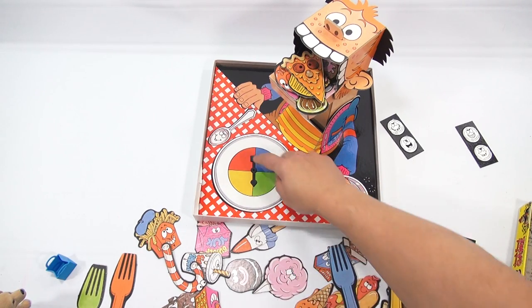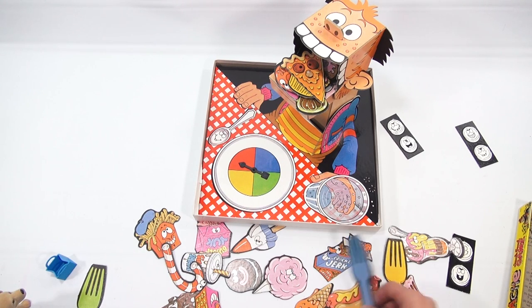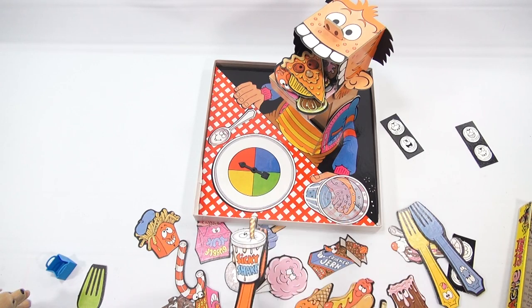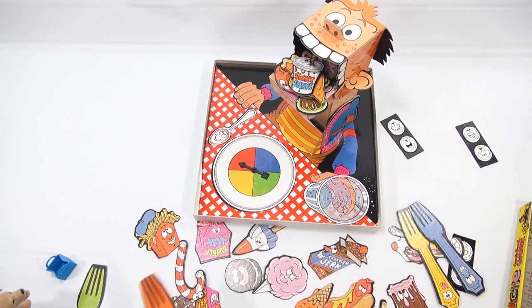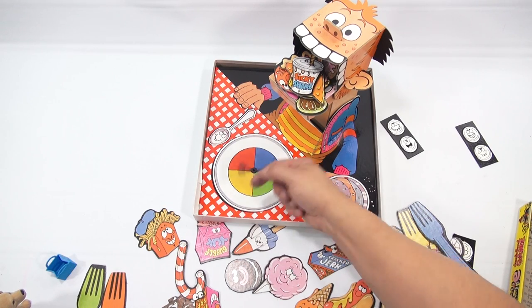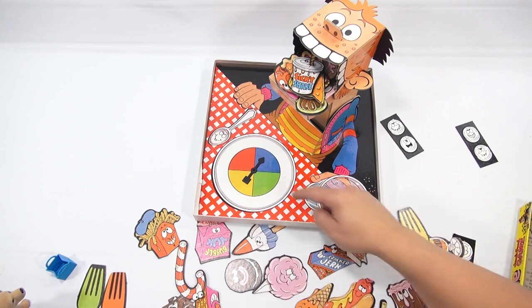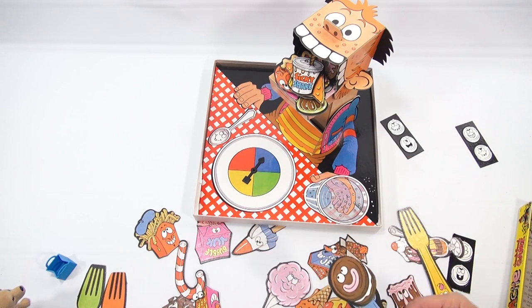So your turn again. Red. Go ahead, pick another one. The milkshake. The sicky shake. Here you go, buddy. Don't upset the tummy. Your turn again. I have never seen anyone eat like this. And by the way, if I'm spinning and I upset him, then I have to give up one of my tablets.